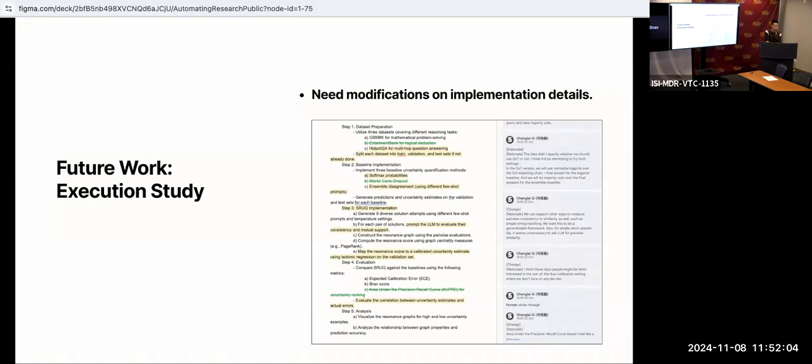Exactly. I think extending this to a multi-agent setting is also something we've been thinking about. One argument is that humans don't just work by themselves. They like to discuss their ideas with others. So maybe such discussion among agents with different expertise or backgrounds could further improve idea generation as well.